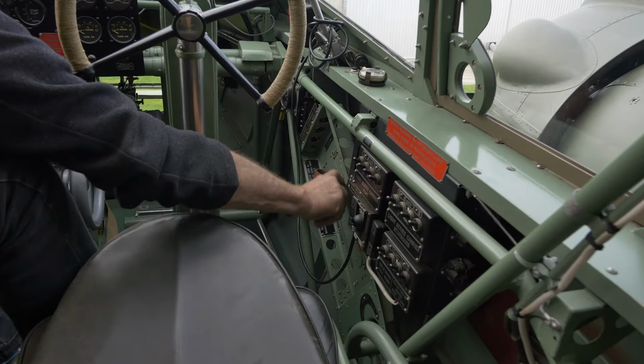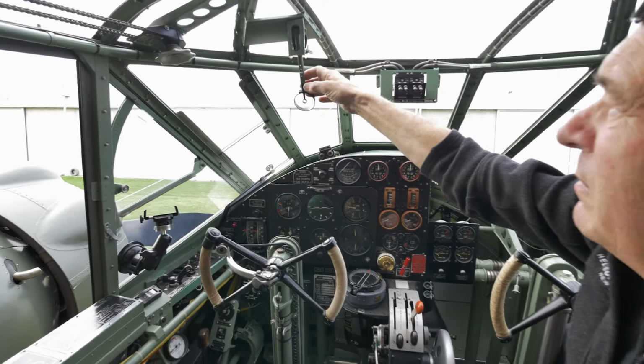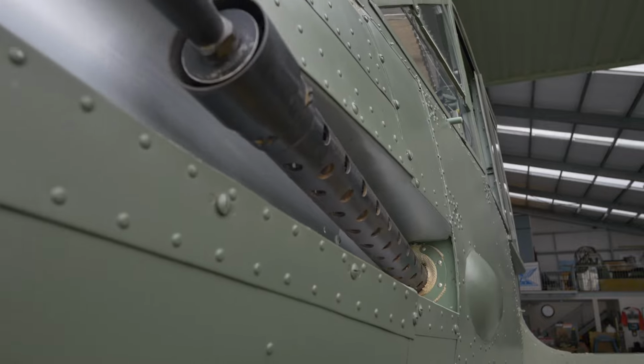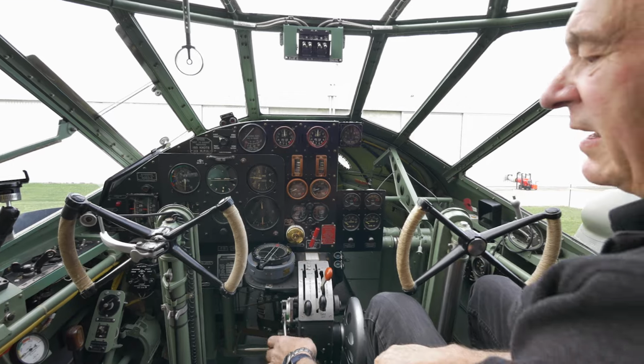Here we have the fuel collar on and off. So here we've got the ring and bead sight for the pilot's .303 machine gun, which is mounted down here by his left knee, and he can cock the gun and clear jams from the cockpit here.